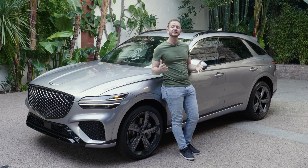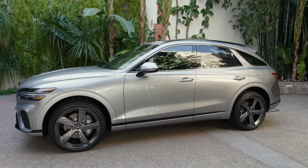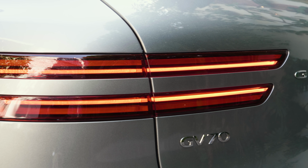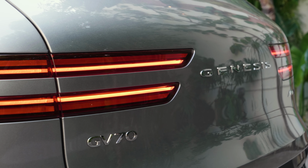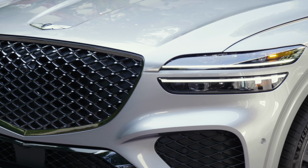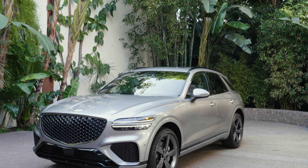So here's the skinny on the GV70. It's a larger version of the G70 sedan, just raised and built out to resemble a compact crossover. Think of the BMW X3's relation to the 3 Series or the GLC to the C-Class, if that helps. It comes with your choice of the 2 turbocharged engines from the larger GV80 SUV. That means there's a 4-cylinder with 300 horsepower or a V6 with 375 horsepower.